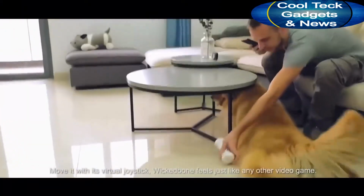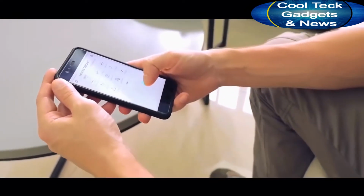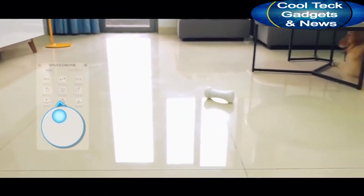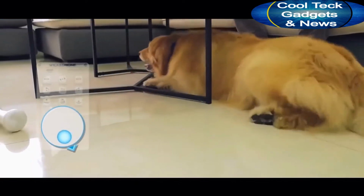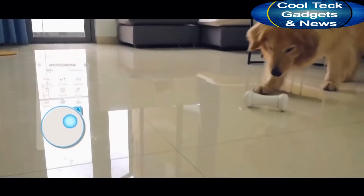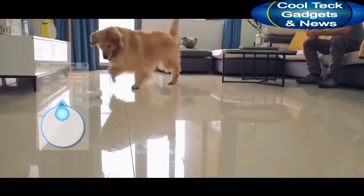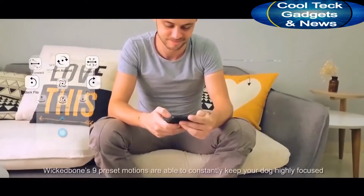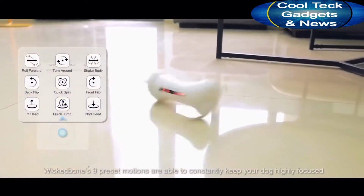Move it with its virtual joystick. Wickedbone feels just like any other video game. Wickedbone's 9 preset motions are able to constantly keep your dog highly focused.